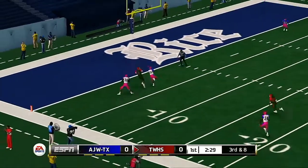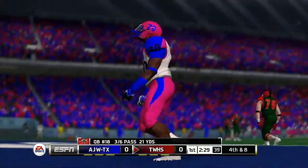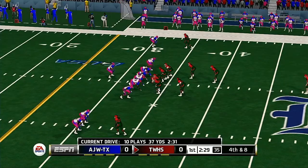He wants it all. The defender had it and then dropped it. Hey, that's a heads-up play there by the defender. Get those hands up and something good may just happen.